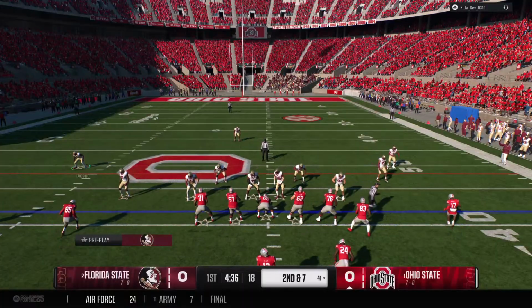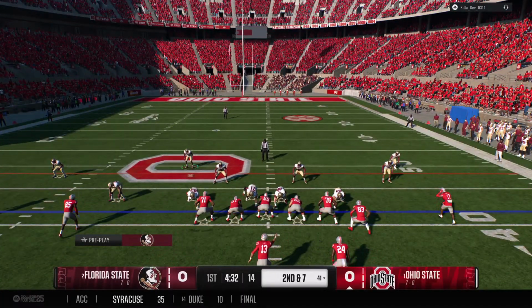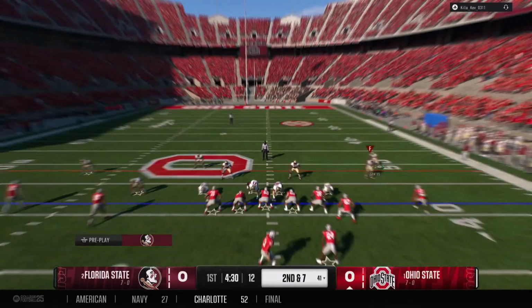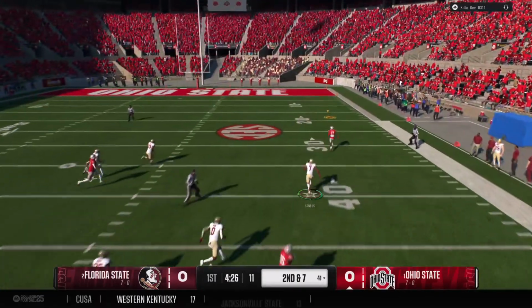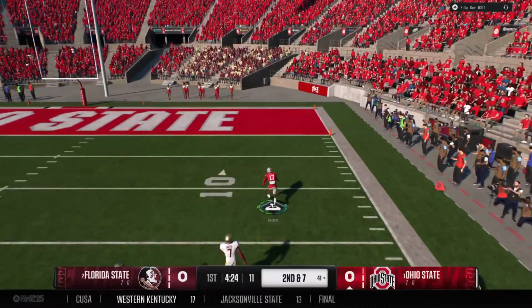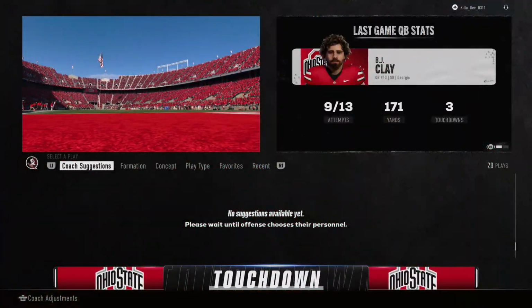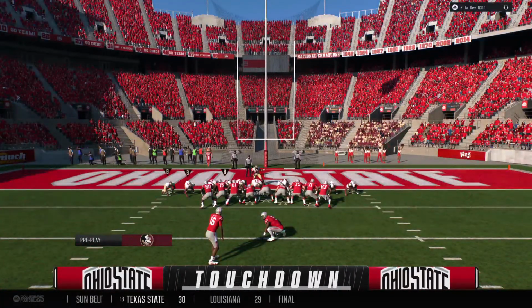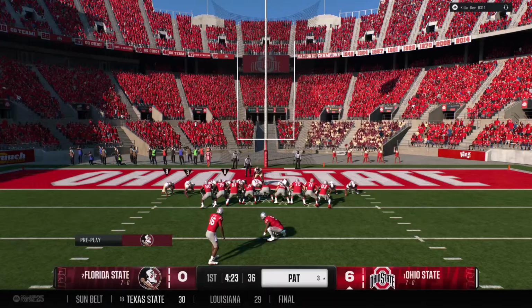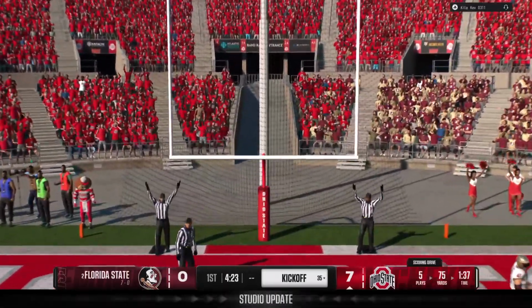Second down after that run on the previous play. Quarterback making some changes at the line. Looking to pass this time. And he's going to float this one to the right side. He's got it at the 15. Touchdown, Buckeyes. Just ran away from the defense. They're setting out to try the PAT. And the PAT makes it 7-0.